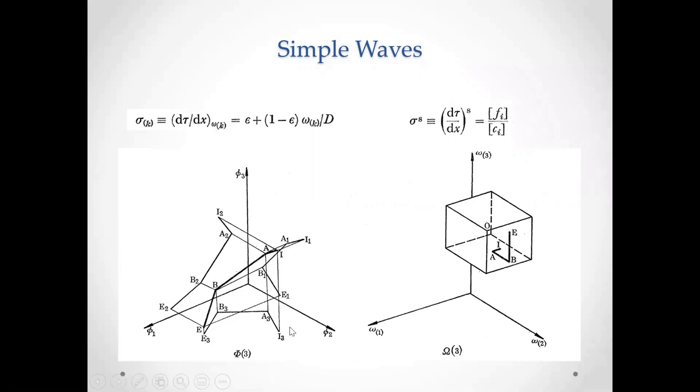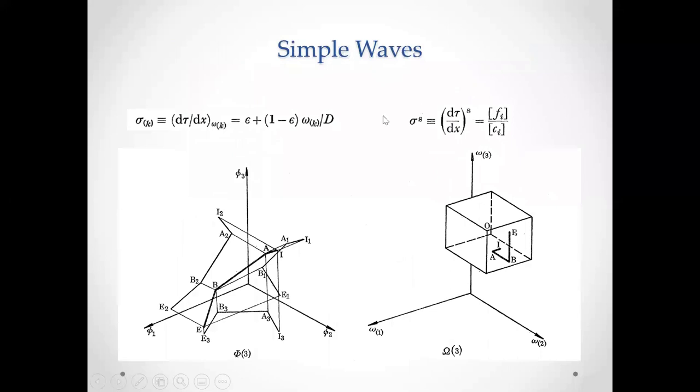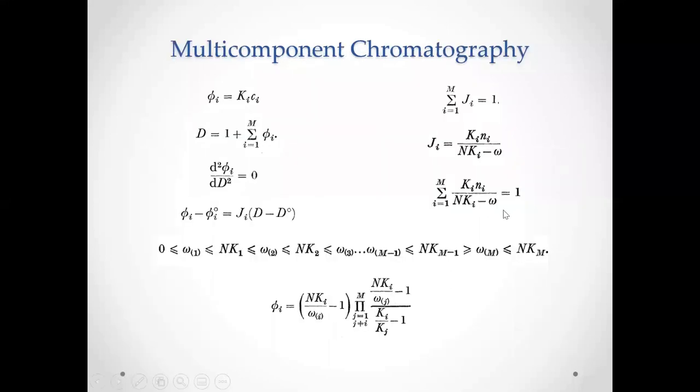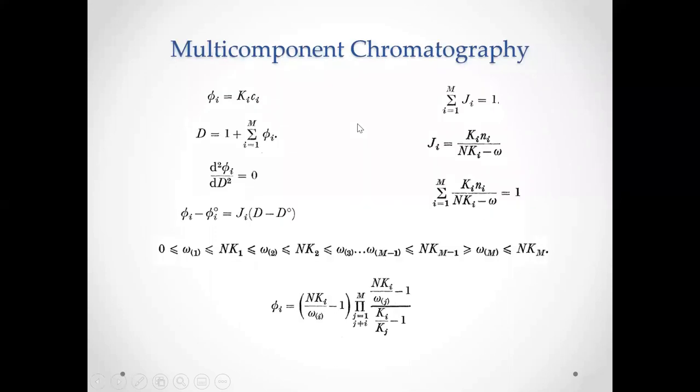So this change of space from phi to omega allows this change of structure. He develops all the equations for the rarefaction and shock waves, they are here, with respect to the omegas that are found through this equation. So for any concentration set, we have phi. If we have phi, we have n, right? So for each set of concentrations, we can find a set of omegas.